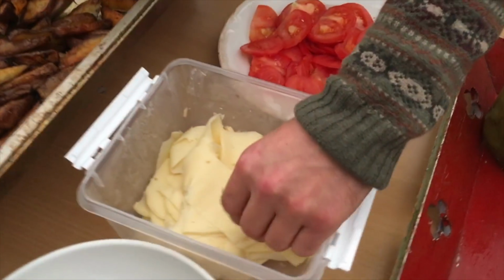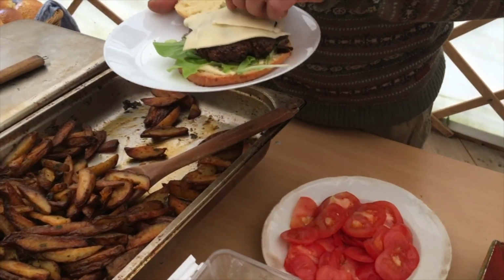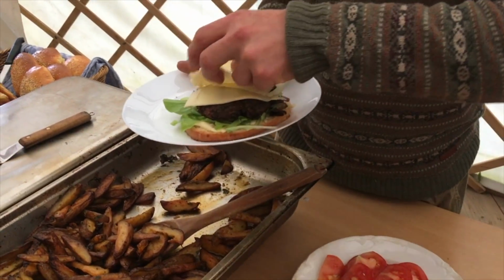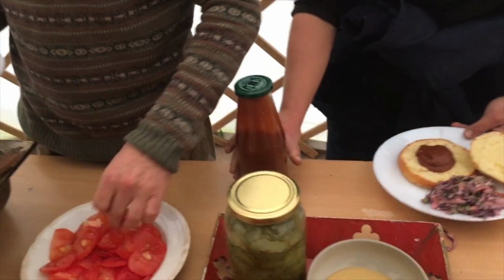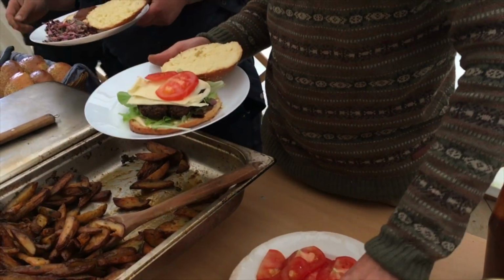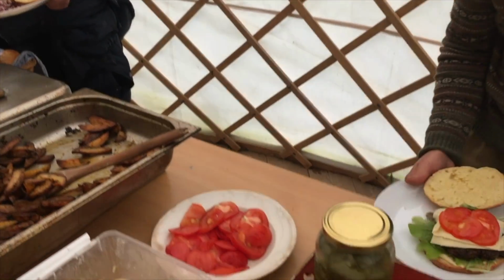And then what would you go on top of that? I'm gonna go for cheese. Cheese, tomato, and then I think we've got some of our ketchup on the homemade lid. I think that's enough cheese. That's how I'm gonna do it. This is how burgers on the E45 are going to be in the future.